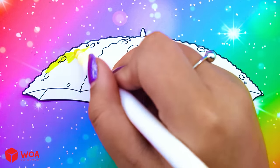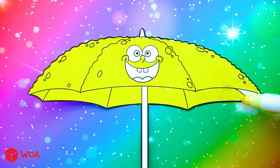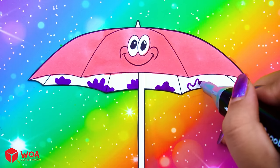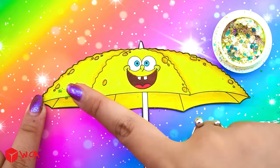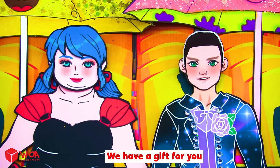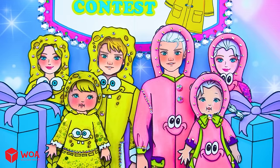This first yellow umbrella! The face part must be painted carefully. Pink is so cute! The heart in the box is beautifully decorated. Add some glitter! The judges also have a gift for everyone. Congratulations. Ta-da! Two gifts are gold-plated raincoats for two families. Yay!